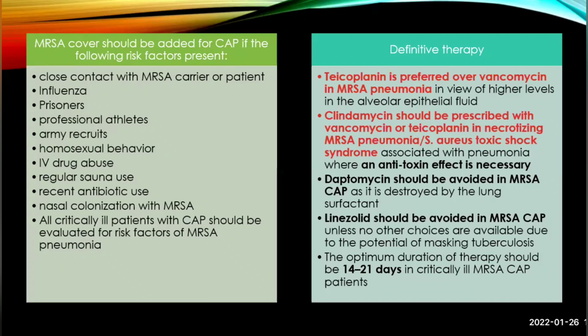So what is the treatment of choice? As I mentioned before also, teicoplanin has good tissue penetration, or ELF concentration, in the lungs. So teicoplanin is preferred over vancomycin in MRSA pneumonia. And one more, I have shown that in pneumonia, linezolid has better penetration and is a better drug compared to vancomycin according to a few studies. But in the Indian situation, linezolid is better avoided, though it has a much better response, because of the potential masking of tuberculosis.